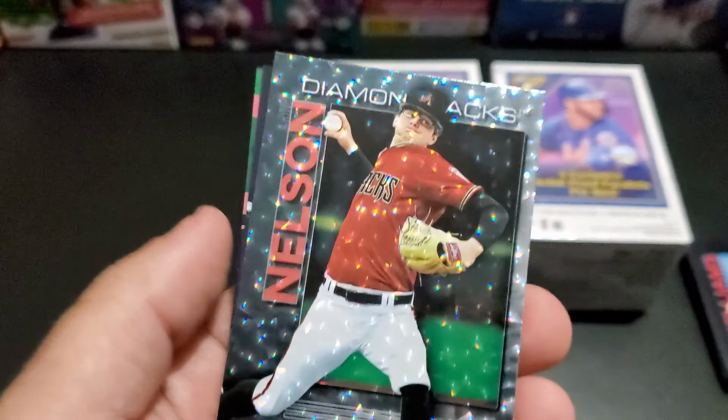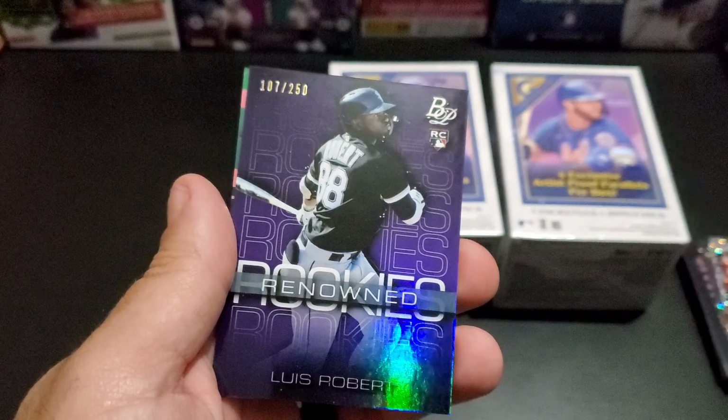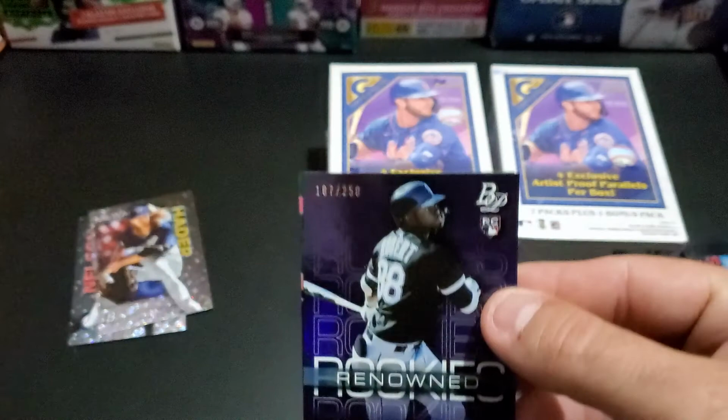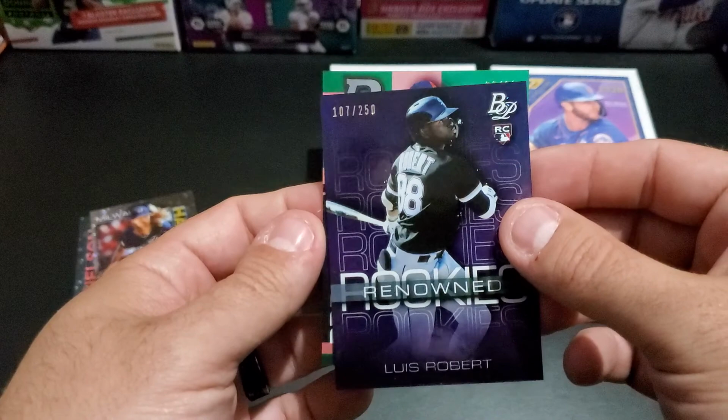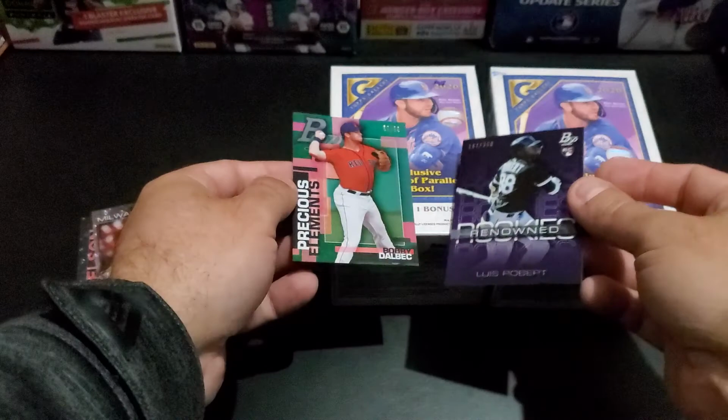All right, our first numbered card. It's going to be numbered to 250, 107. There we go. That's an awesome looking card right there. A numbered 250 Luis Robert Jr. card. We'll do the next one real quick. It is numbered to 299, Bobby Dalbec, Precious Elements. Well, that's pretty cool. This is awesome right here.